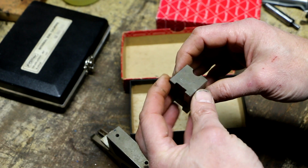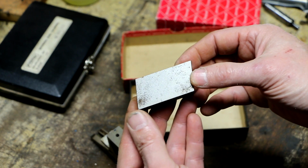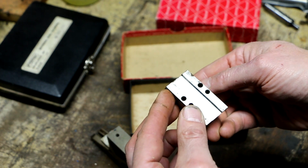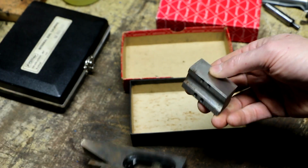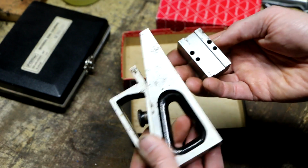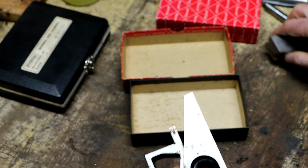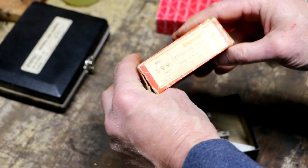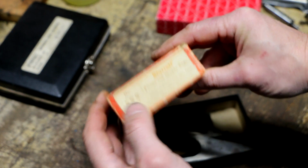This, I have no idea what this came off of. I don't know whether this is something that was made by somebody in their shop, or whether this was an accessory for something else that just ended up in this box. There's no way, shape, or form that this would really belong to this. And last but not least, this is an actual $5.99 planer and shaper gauge box.